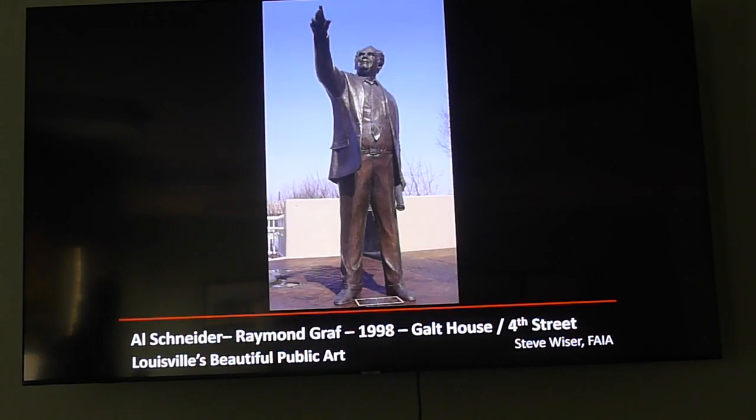Al Sneeder, also by Raymond Graff, 1998. It's down by the Galt House on 4th Street. Al is actually looking up at his Galt House, which he had built. Al was a developer, and throughout his entire lifetime, he was a great builder of Louisville, great developer. If you took all the buildings that Al Sneeder built, he could have his own city. He built hotels, office buildings, residences, churches, schools, you name it, Al Sneeder built it. And his family donated this statue on 4th Street to honor his achievements.